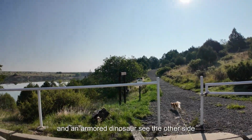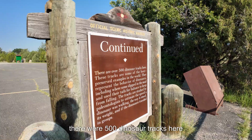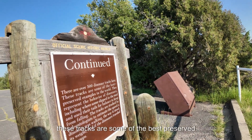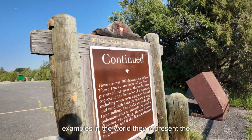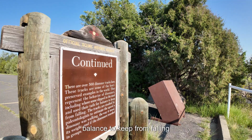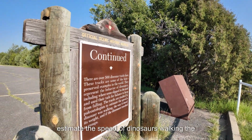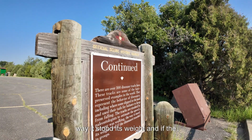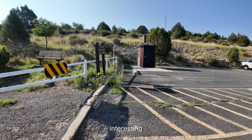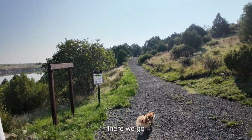See the other side. Hang on, Kit, we gotta see the other side. Continued. There are 500 dinosaur tracks here. These tracks are some of the best preserved examples in the world. They represent the behavior of dinosaurs, including where some slipped in the mud and used their tails for balance to keep from falling. Tracks are studied by paleontologists to estimate the speed a dinosaur was walking, the way it stood, its weight, and if the dinosaurs traveled in groups. Interesting. Are you ready? Hang on. There we go.